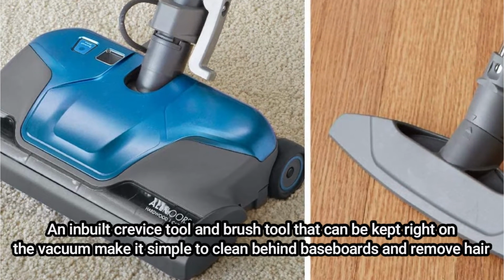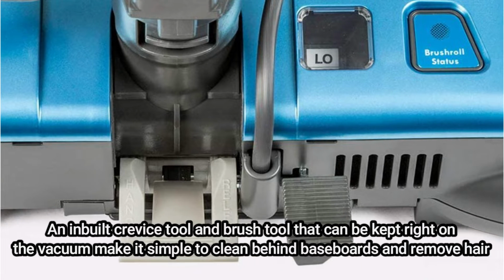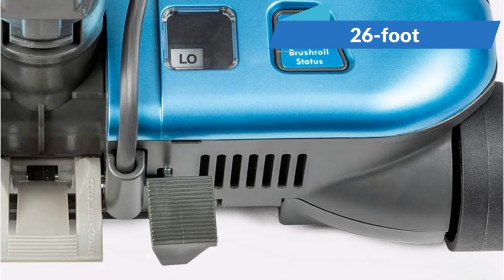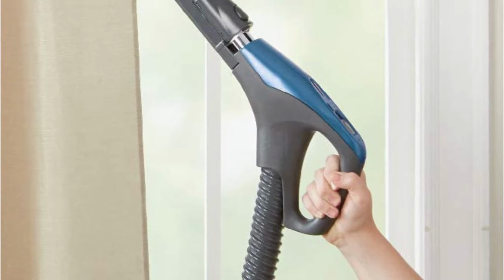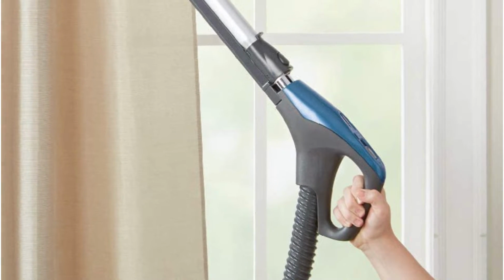A bare floor tool is also provided in the box in case you need to clean tile, laminate, vinyl, or hardwood. Even though we didn't test this canister vacuum, we were impressed by its 26-foot retractable power cord, which increases its versatility. Swivel steering also makes moving around coffee table legs a breeze. A telescopic wand makes cleaning stairs and high places considerably simpler, even if it is slightly heavier than most others in its category.